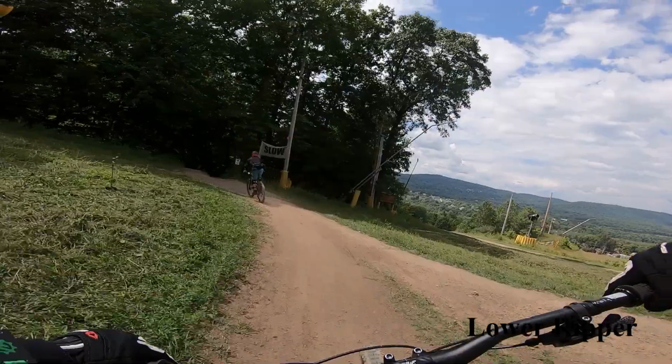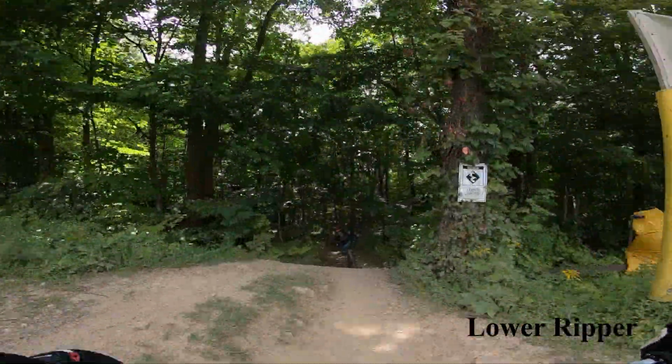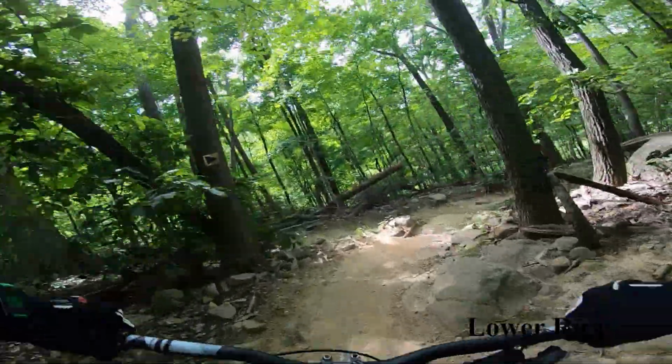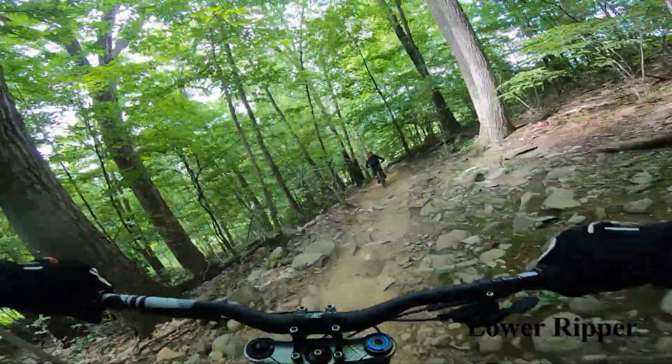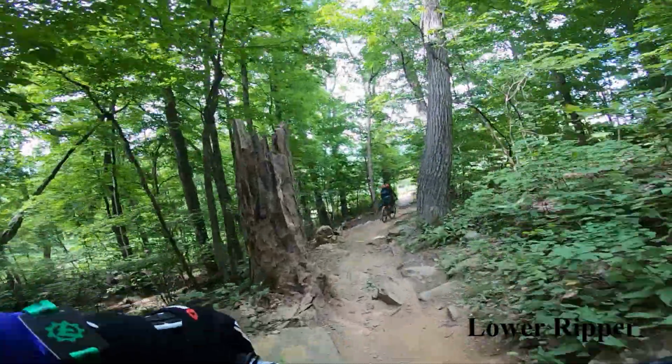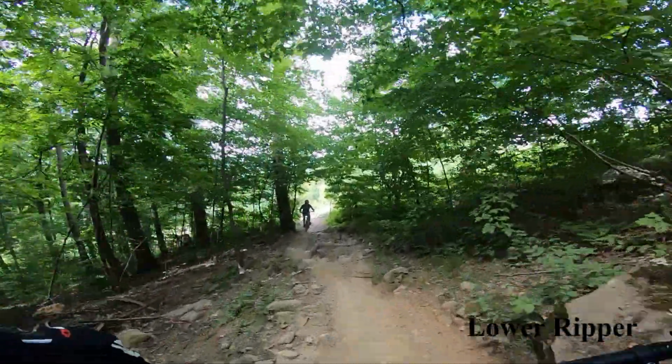Your cockpit feels shorter. Over here at Lower River, I can really feel the difference in the agility between the 27.5 wheels versus the 29ers. I can really snake left and right through the rocks at Lower River. It's gotta be the 29er difference.